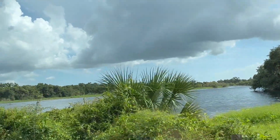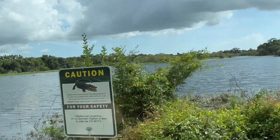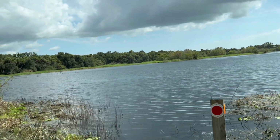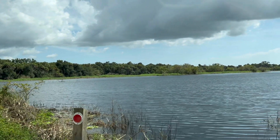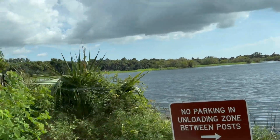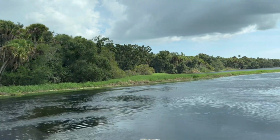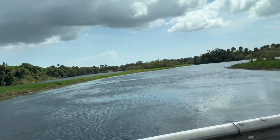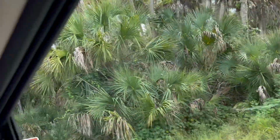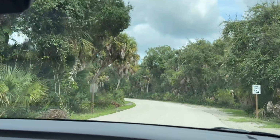Oh, that's pretty. Wow. Yeah, it's beautiful. Yeah, I don't think I'll be kayaking in these waters. I'd be terrified. Not gonna lie. Wow, it's really pretty. I would not be surprised if at some point we see a gator or two across the road.